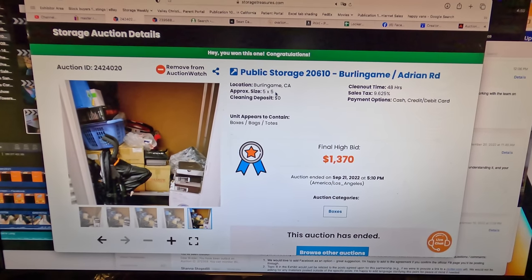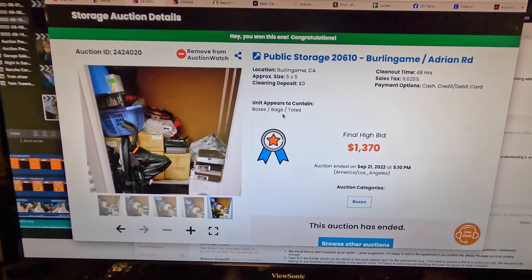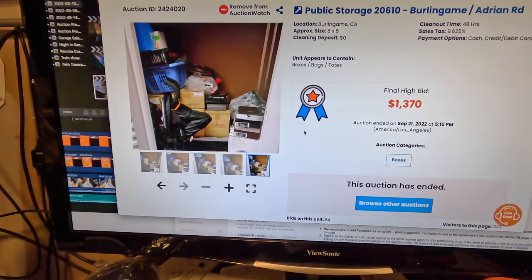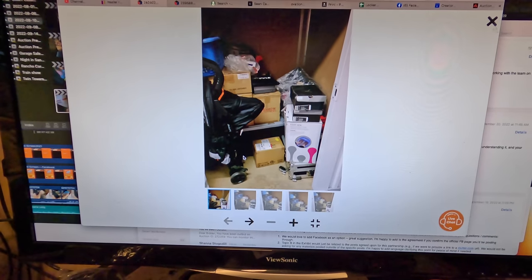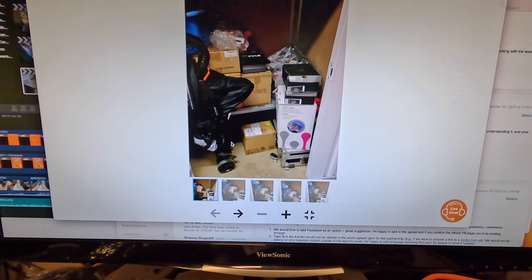All right, I don't know. It's just a little 5x5. It's in Burlingame, California. It's a very high wealth area. Very high wealth, okay? Let me show you the pictures right here. You guys make up your mind if I should have spent that much or not, right?